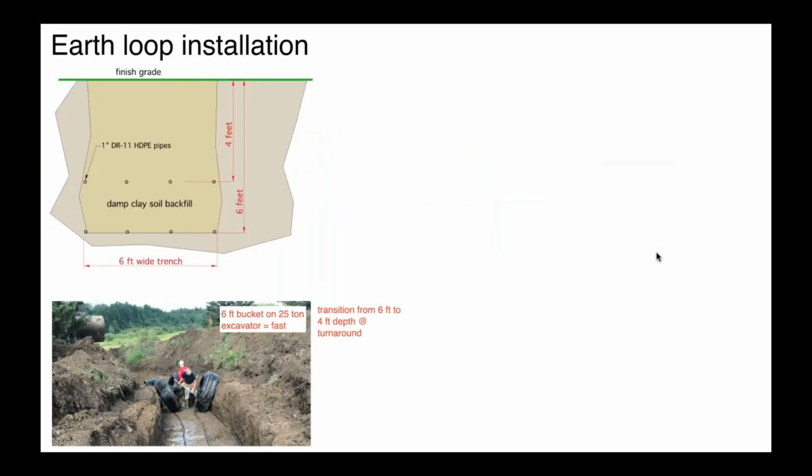Okay. Now the earth loop itself, we were generous when we put this in. We have 4 circuits. We probably could have done it easily with 3 circuits, but we looked at it. The excavator that we worked with had a 6-foot bucket, big machine. He can dig fast. The pipe wasn't very expensive, so we made a decision. Let's do what we call a 4/4.